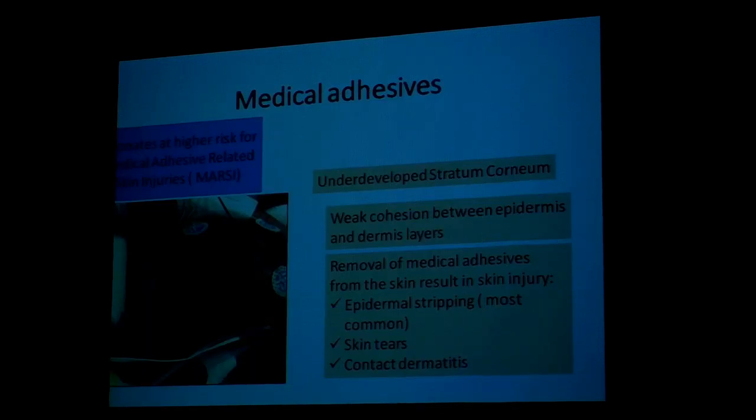Medical adhesives, or MARSI. MARSI, which is medical adhesive related skin injuries, are the most common iatrogenic skin injuries that occur in the NICU. This is due to the application of medical adhesives that are used to secure the lines, the tubes, the cables, or for monitoring equipment. Why does it happen? Remember, premature neonates have a poor skin barrier, and the cohesion between the epidermal and the dermal skin layers is very minimal.